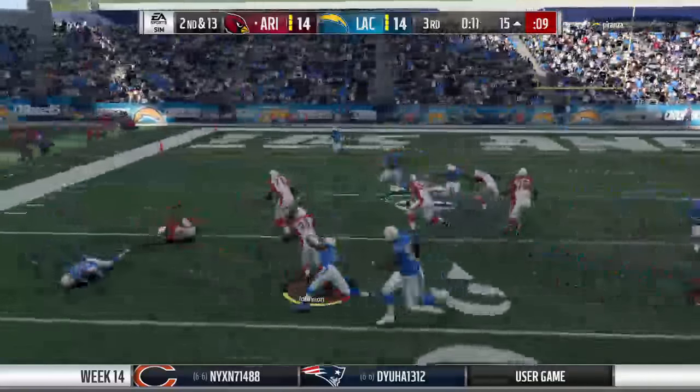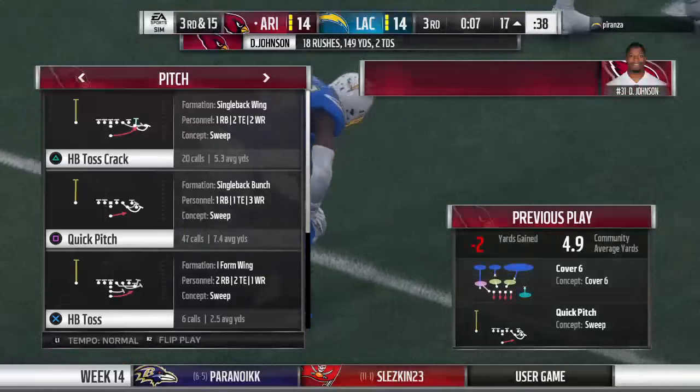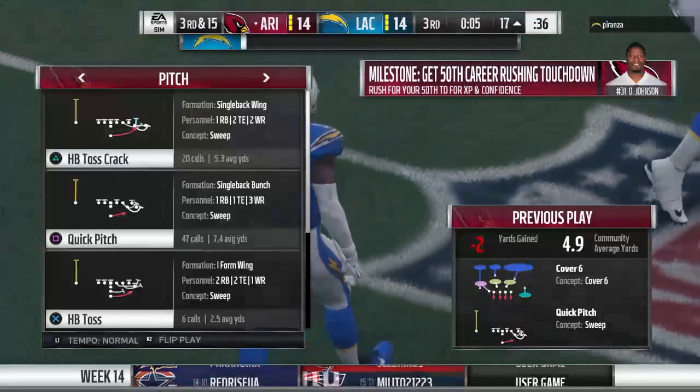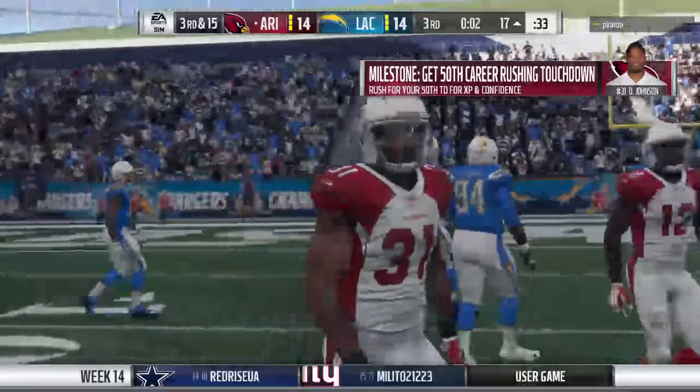Again, it's Johnson. And maybe a measure of revenge there. He's had his way in this one, but this time they get him behind the line. It's a loss of 2, now 3rd down.